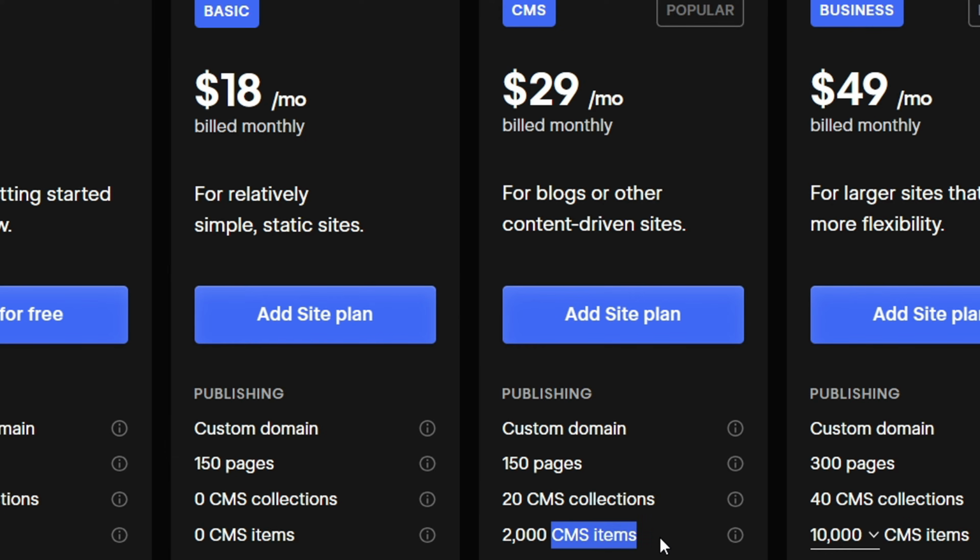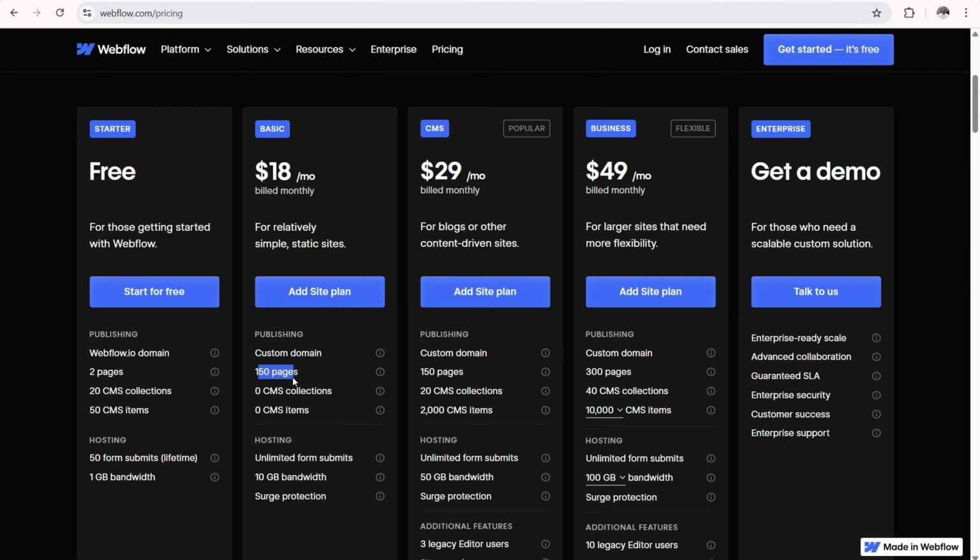So a CMS item would be like a blog post. So you can have static pages and 2,000 blog posts, technically speaking, on the CMS plan, whereas the basic plan, which is just like $11 cheaper, you only get 150 pages and that's it. So it really depends on what you want to do. If you're happy just building out a static website for whatever reason, small business websites, for like a local business, or you just need to create static pages that you're not going to be updating that often, then the basic plan is totally fine. And the free plan is great because you can just get started right away with Webflow and you can follow along in this video. So that's the plan I'm going to be using in this video.